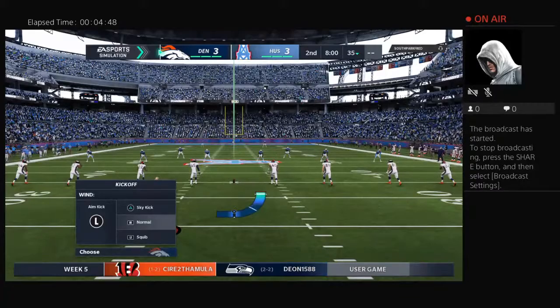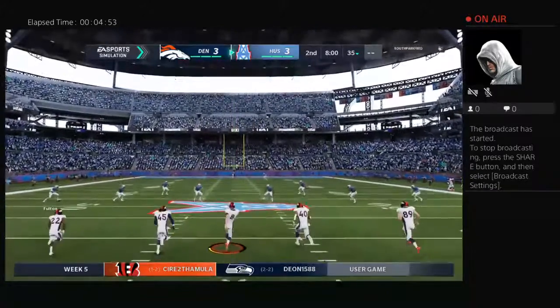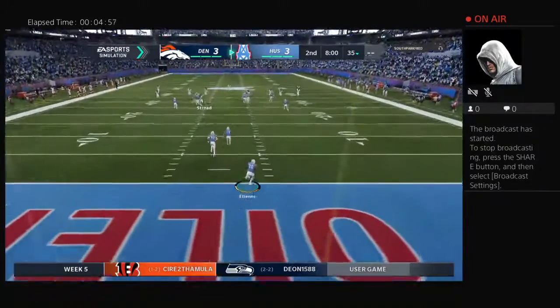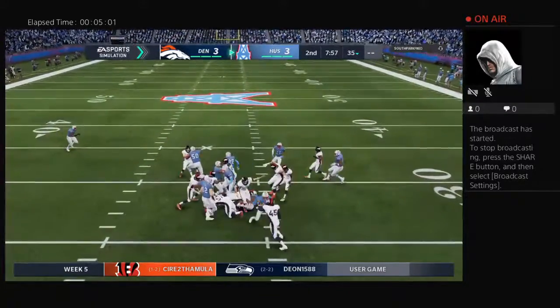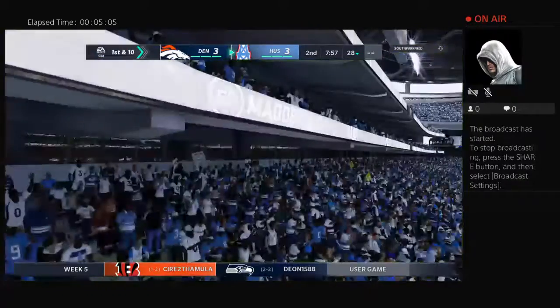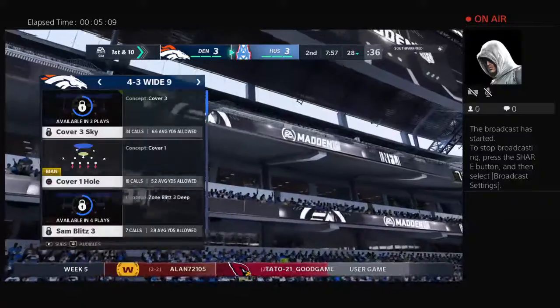Brendan McManus to kick off for Denver. Each team with a possession, each team with a field goal as the kick is away. Fields it in the middle of the end zone. And he'll be brought down at the 28-yard line, so the decision to bring it out of the end zone gets him 3 more. At their own 28-yard line.